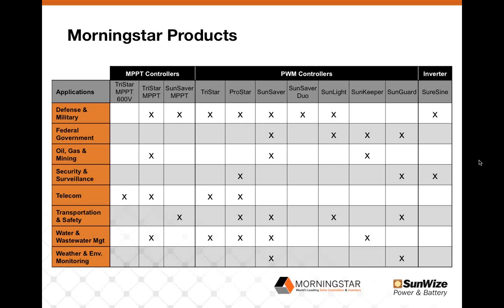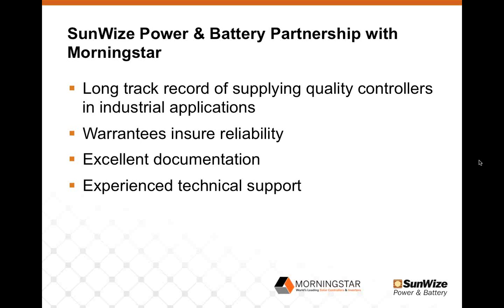Great, thanks. Kind of a snapshot, but so much more. And we can't emphasize enough how important our partnership is with Morningstar, and this slide speaks to that. We go to them for our charge controller needs, and it's really been a true partnership over many years. When we design our systems, we use the proper charge controller based on engineering specs. These are documented, pre-tested, and extremely reliable, as Doug just talked about.